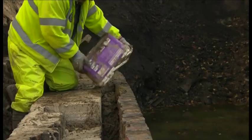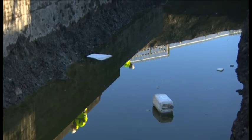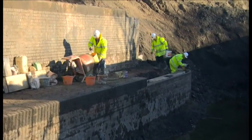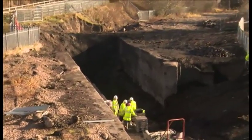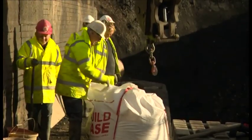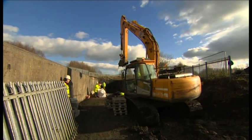There's a final twist here. The railway bridge has gone, the canal is set to reclaim its territory, but the proposals for building the HS2 rail line involve a connection to a depot here, in which case the railway bridge would return. But for now, the Chesterfield Canal Trust are only concerned with pushing onwards, slowly returning the past to the present. Tom Ingle, BBC Look North, Staveley.